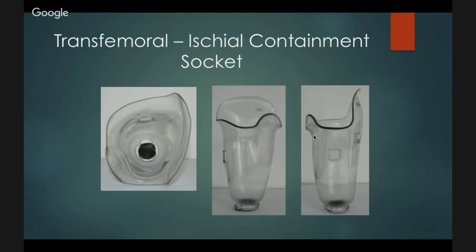They have to come up quite high, right? And you do that because you need it for stability. So it needs to come up into the groin. It needs to come up all the way over the side, and fairly high in the anterior groin as well. And in the ischial containment design, it comes up quite high underneath, right under the gluteal fold. So your body weight support is coming not only from a little bit of this lip, where part of your weight is borne through the pelvis, but also through the gluteal area.